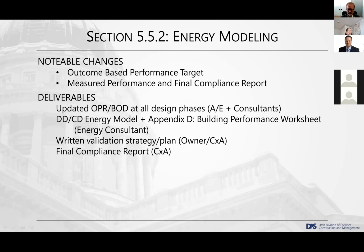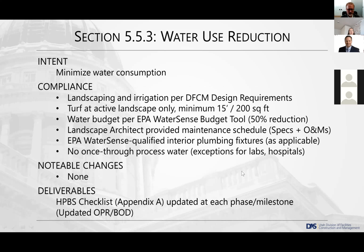Okay, so jumping back into the rest of the standard, the next section is about water use reduction. Obviously, the intent here is to minimize water consumption. To be in compliance, we're looking at landscaping and irrigation, a minimum amount of turf, creating a water budget from WaterSense. The landscape architect needs to provide a maintenance schedule. For interior plumbing, again, we want WaterSense fixtures, and we don't want ones through processed water. And we do know that there are areas where there's already known exceptions for that, like labs and hospitals.